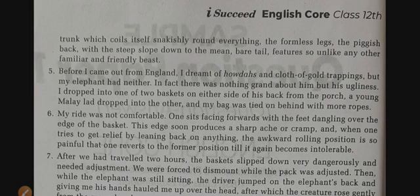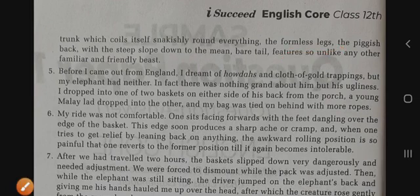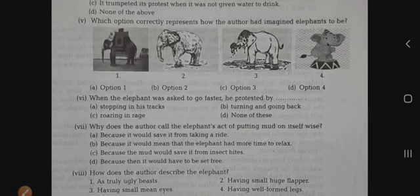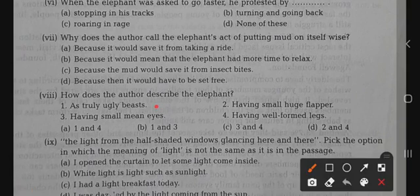And a trunk which coils was there, and the formless legs. All right. This point, formless legs. Now we will have to check the options, children. Right. So the elephant was an ugly beast. It had mean eyes. It has huge flapper-like ears. But here the option is well formed legs.